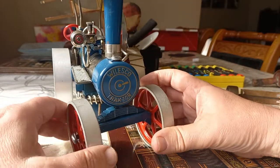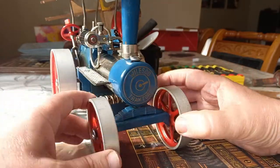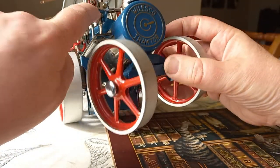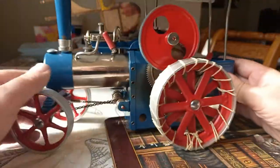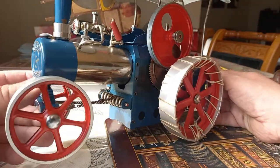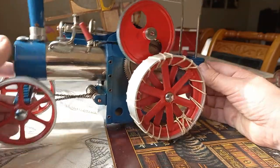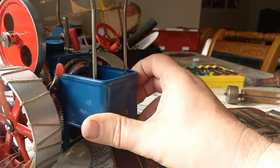There's not really any modifications a kid would make because a kid wouldn't make that many, but I have put, as you can see, red fiber washers in a few places just to add a little bit of color, and this hemp string was added about 35 years ago so that the driving wheel would have a bit more grip outside, because this used to run outside quite a bit.